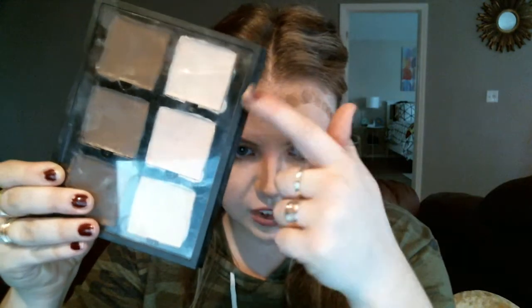And shockingly, I have a new routine with my highlighting, so I don't really use this as much as I used to because I use more of the powder highlights. But I might go back, you never know. So I'm going to take my Beauty Blender again. Once again, this thing is proven to be multitasking and amazing. And I'm going to start with this and work my way around. Just watch. Okay, let me make sure I get this so you can see.